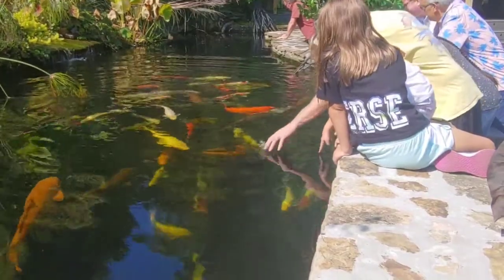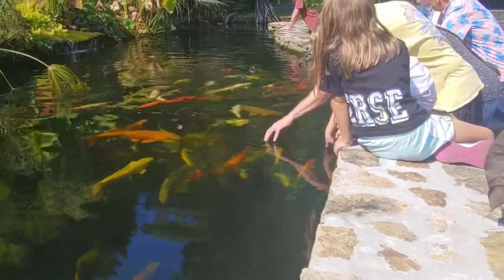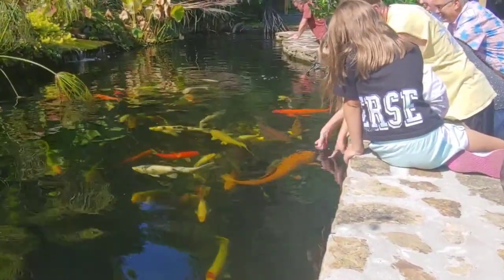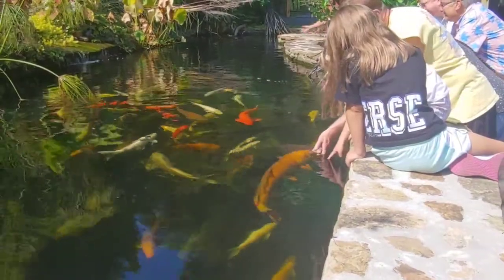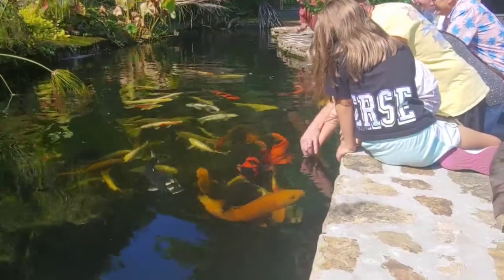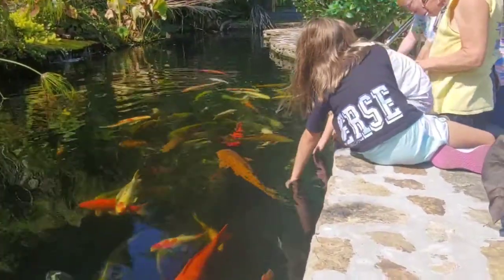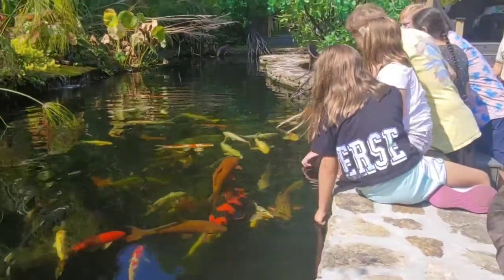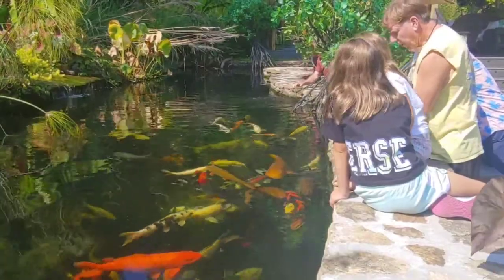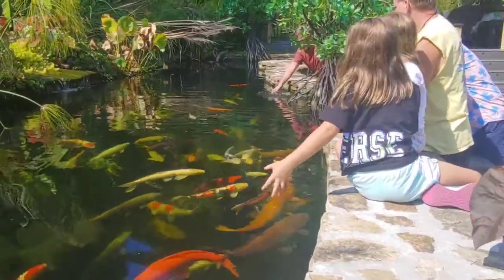And at the end of the day, we actually caught some of the fish from his fish house and ponds, some of his collection, to be auctioned off to the group. And it was a fun time. Some people went home with fish that there's probably only 5 or 6 people in the country that have them.